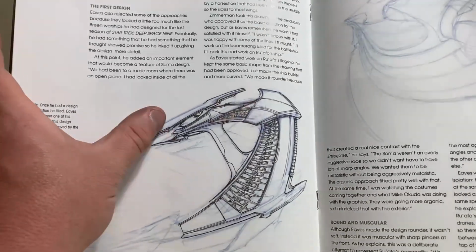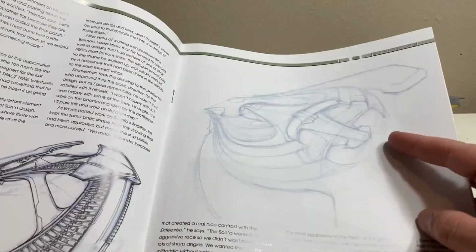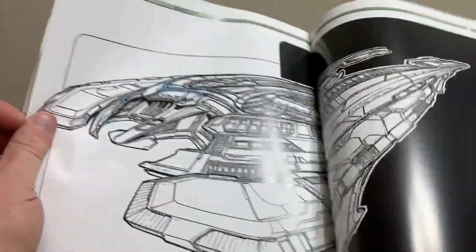And of course you have obviously parts of the ship that would carry on to the battle cruiser. And then we have it getting to its final shape. I love these sketches. They are just so cool. It's like watching a child grow.